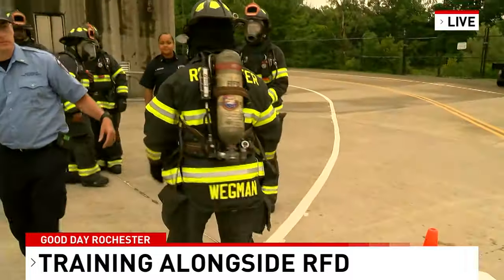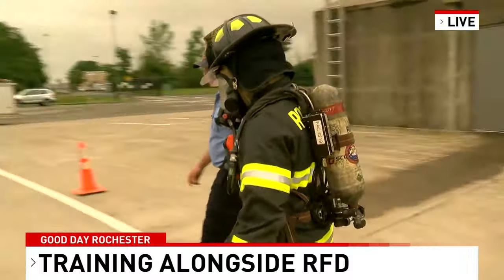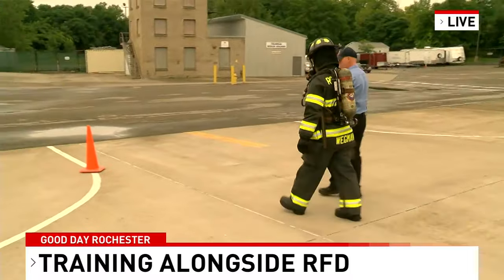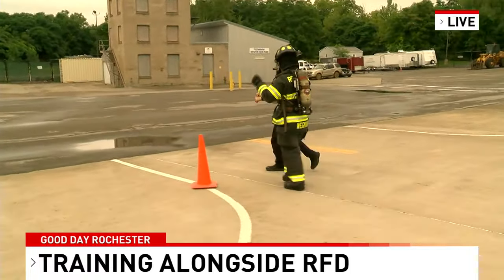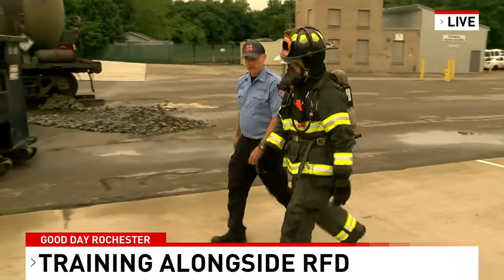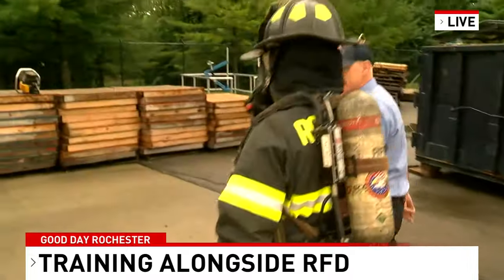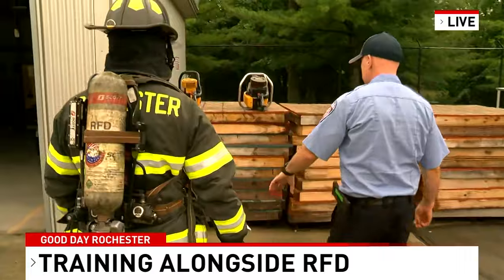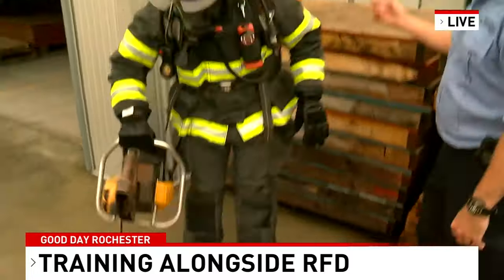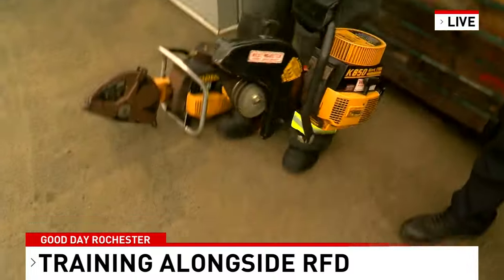Okay, very good. Now, Chris will do his recovery walk just to get a breather, and then he'll go to the tool station. Lieutenant Sierra, explain what we're doing here in the tool section, please. So right now, the recruit is required to pick up the saws, place them on the floor safely, and then walk about 75 feet with the tools in hand. Again, we are walking, not running. This will simulate bringing the tools to the fire ground where we will begin operations.